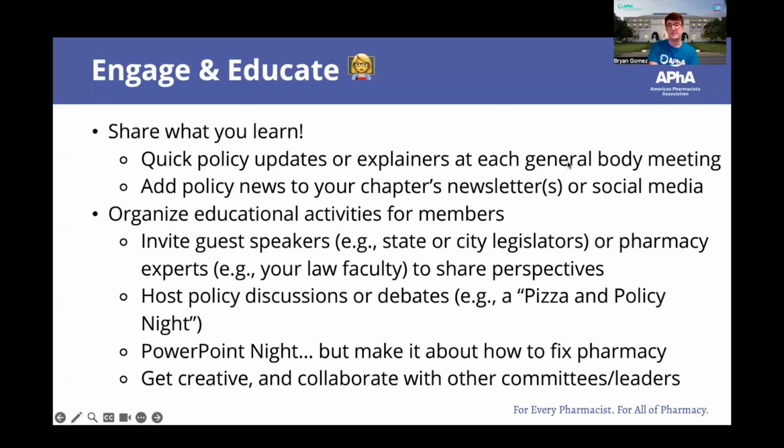Also, consider hosting discussions or debates, like a pizza and policy night event. Or if you want something a little more fun, try a themed PowerPoint night, but make it all about fixing pharmacy. The point is, be creative and don't be afraid to collaborate with other groups, other student organizations, other student leaders, other committees. Remember, a lot of issues that are relevant to us in APhA are relevant to the entire profession, and so collaboration is a key way to enhance your role as a chapter policy vice president.